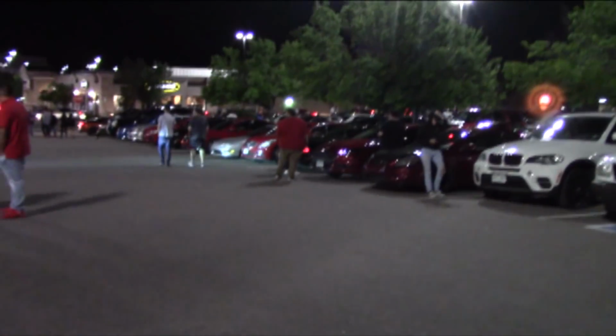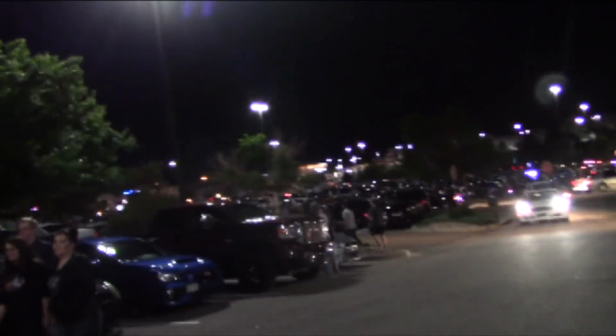All those other parking lots are full. Oh, look, another full parking lot. The scene out here is awesome. Imagine if we could get away with this in Florida. That'd be amazing. Imagine if we had our cars up here. It's crazy, like the whole plaza is just full. Yeah. There's people parking in the plaza across the street.